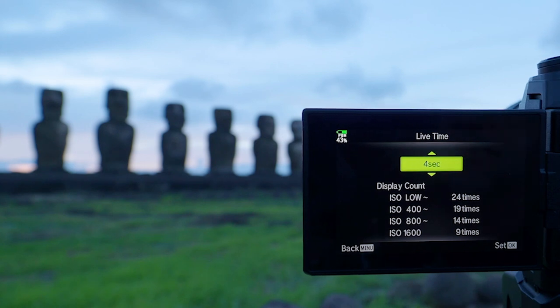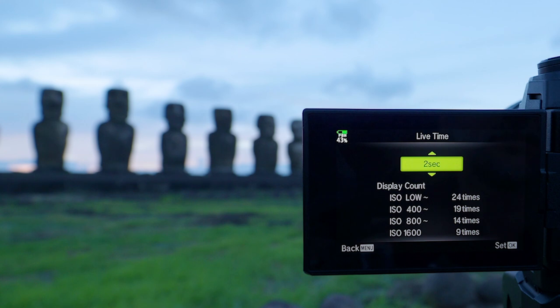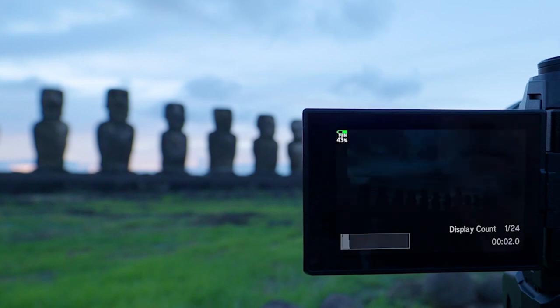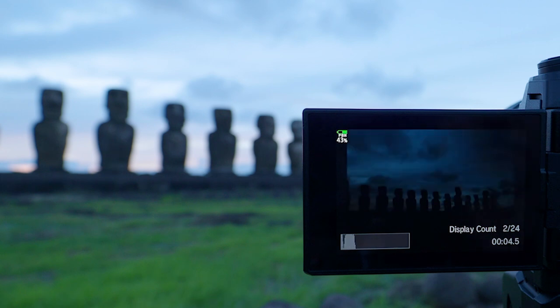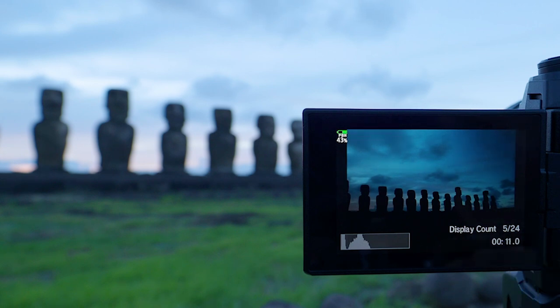So in the menu, I've got our reveals happening every 2 seconds. Remember, we get 24 opportunities to have a look at our exposure as it's going. So here we go. I'm going to OK out of that and let's get our live time started. I've pressed the shutter button and here we go. It's starting to get a bit of light into the scene. You can see here we've seen 4 of our reveals.